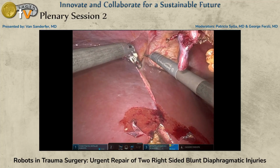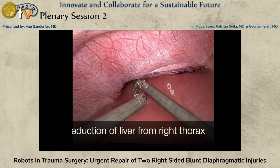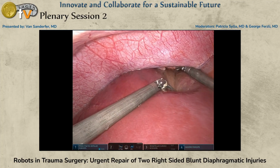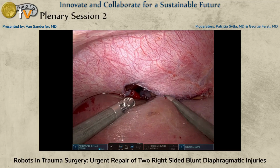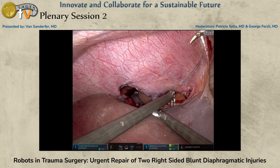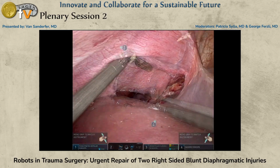Next, the liver was bluntly reduced from the right thorax with bipolar and Cadiere forceps. At this time, we had discussion with anesthesia, and given our pneumoperitoneum, the patient was starting to experience tension physiology. Our insufflation pressure was then lowered from 15 to 8 millimeters of mercury, and the patient was able to tolerate this pressure well. We noted a moderate amount of hemothorax, and given this, a suction irrigator was used to evacuate the thorax and wash out the thorax as well.